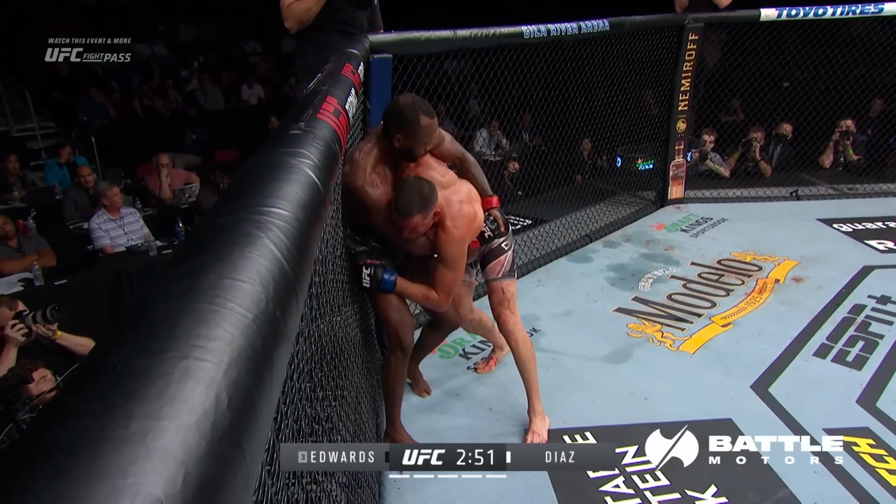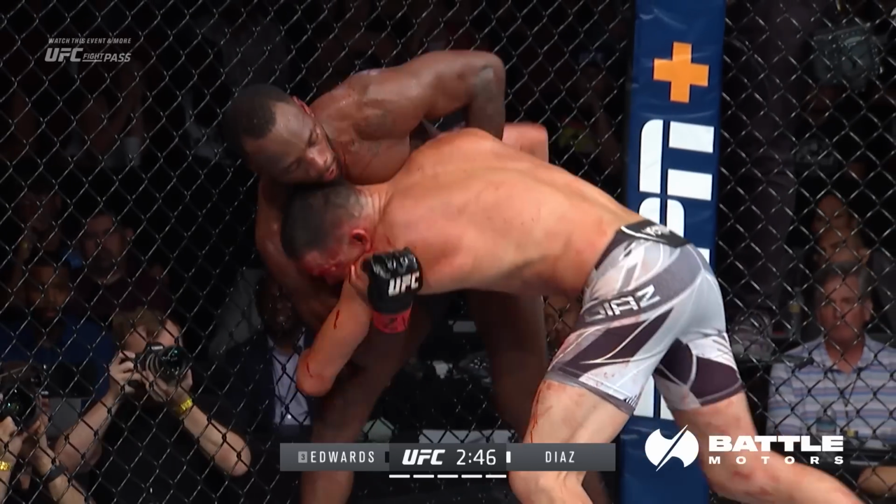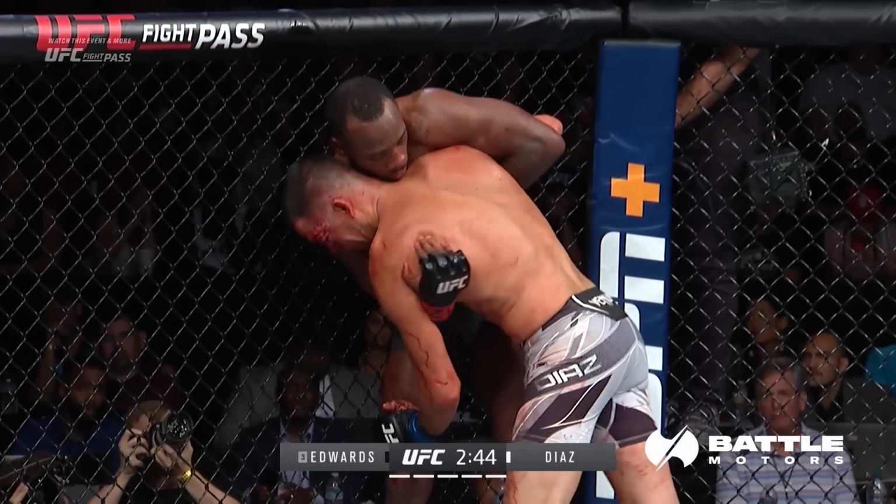I mean, Nate can turn it up here in the 5th. He's definitely got the cardio to do it. He's got his legs. His hands are locked. Nope. Good job from Edwards.